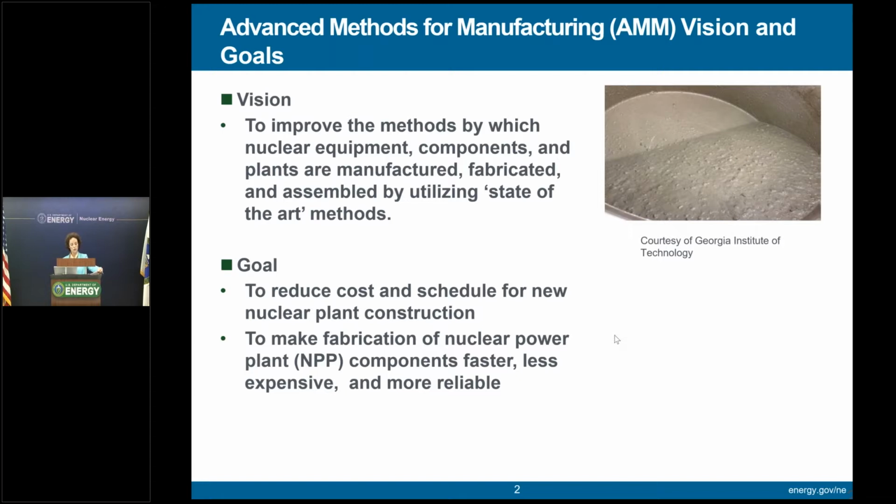Nuclear Energy Enabling Technologies program was initiated by the Office of Nuclear Energy in 2012. Advanced Methods for Manufacturing, AMM in short, is one program element of NEET cross-cutting technology development, whose focus is to improve the methods by which nuclear equipment, components, and plants are manufactured, fabricated, and assembled by utilizing state-of-the-art methods. The overall purpose of the AMM Crosscut program is to accelerate innovations that reduce the cost and schedule of constructing new nuclear plants and make fabrication of nuclear power plant components faster, cheaper, and more reliable.